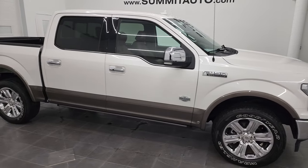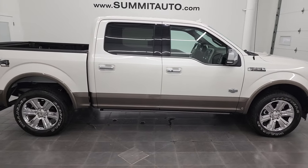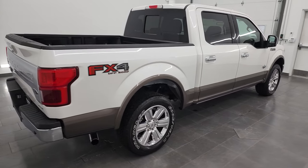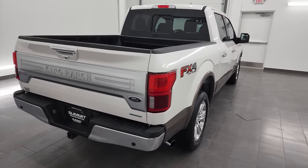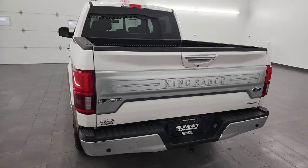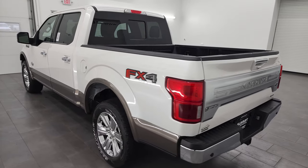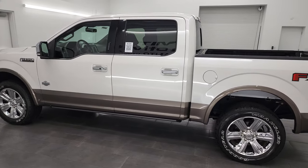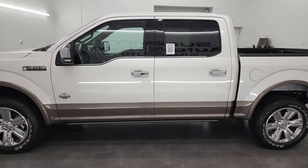Hey, this is Brett, and this 2019 Ford F-150 Supercrew Shortbox King Ranch is stock number 13395Z. I am here at Summit Automotive in Fond du Lac, Wisconsin, near new and used light-duty truck headquarters. This 2019 Ford F-150 has the 3.5-liter V6 Ecoboost engine.